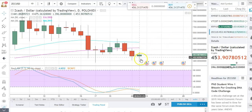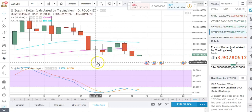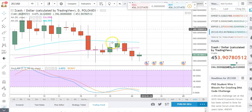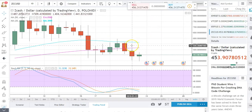Okay, Zcash, nice green day for Zcash today, $453. Okay, it did keep that low high, higher low pattern intact on the wicks there, and even on the candle as well. So everything's in clear. Now we need to come up here and create a higher high and maybe right up here, come right back up here to $622. Now Zcash moves fast, right?